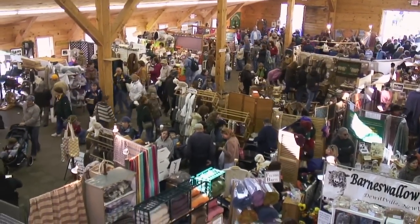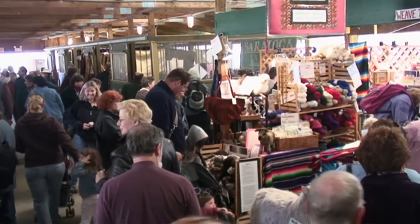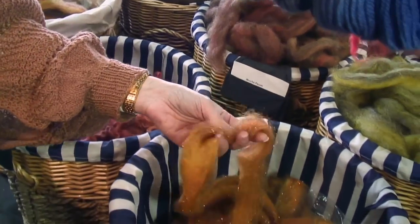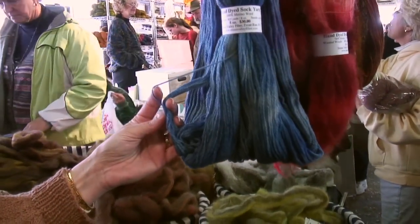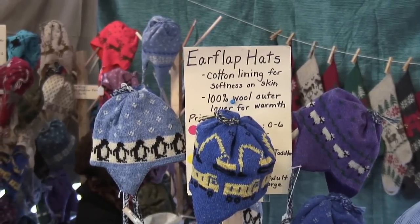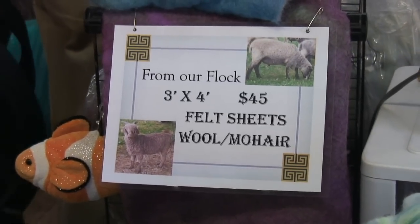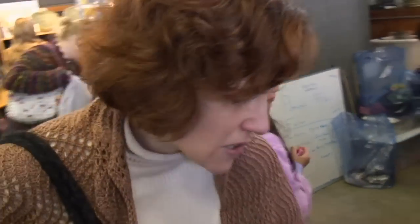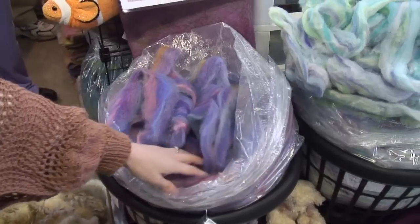There's so much here to see. It's going to take us the whole day to actually just walk through it once. What's cool is that there are so many different types of yarns and things like that. You can tell people just came from their house, bundled up their fleece and their yarn, and brought it here to sell it. And I think that's cool. This is the kind of stuff that's unique and you'll never find it anywhere else. They have wool here too, just natural right off the sheep. And then they have fleece, dyed fleece.